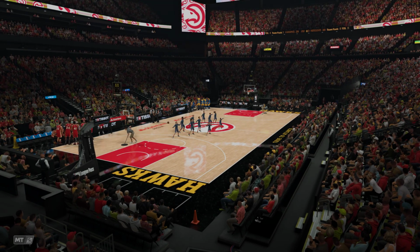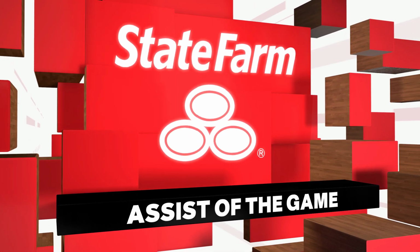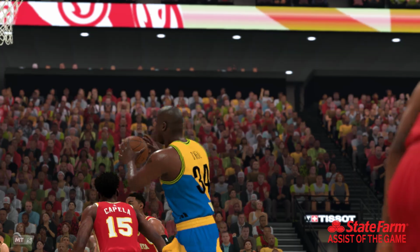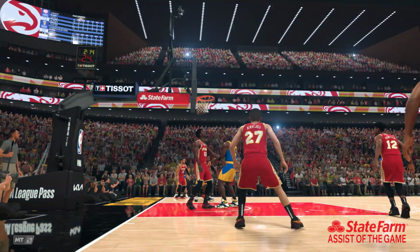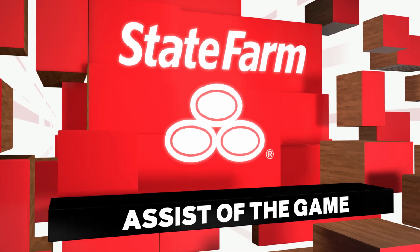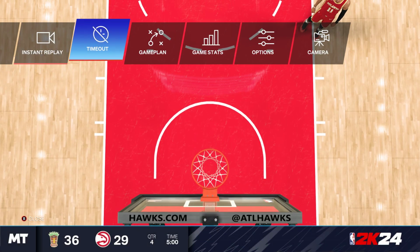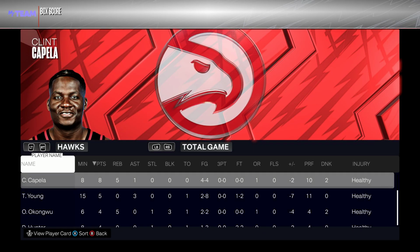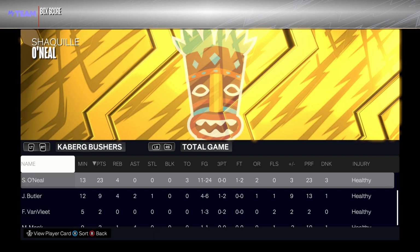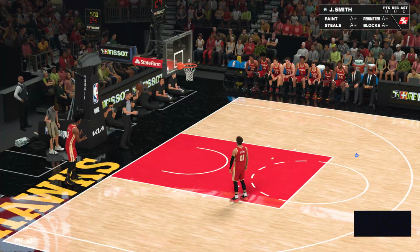And let's go back to a terrific pass that we're calling tonight our State Farm assist of the game. And I'm glad this was the pick because I love this pass. Such a great dish. That's what I call court vision. Well, making the game easy for your teammates. All about putting them in a position to score. That's pretty.